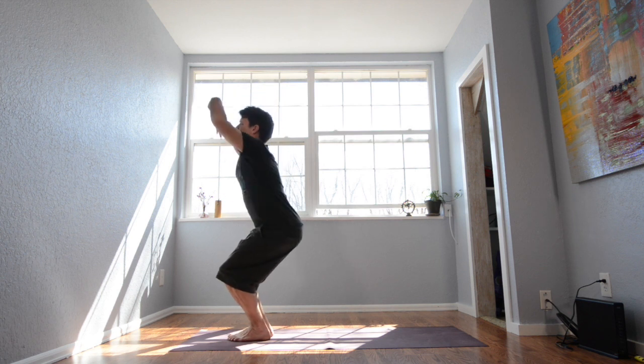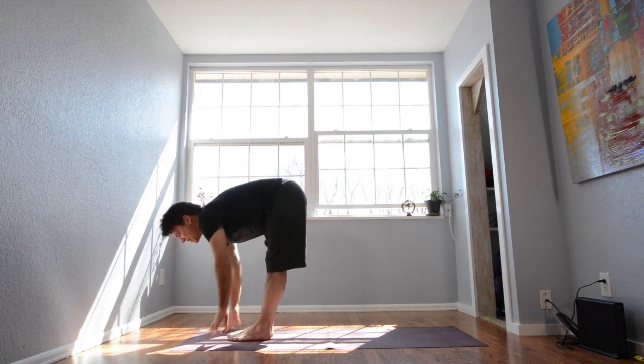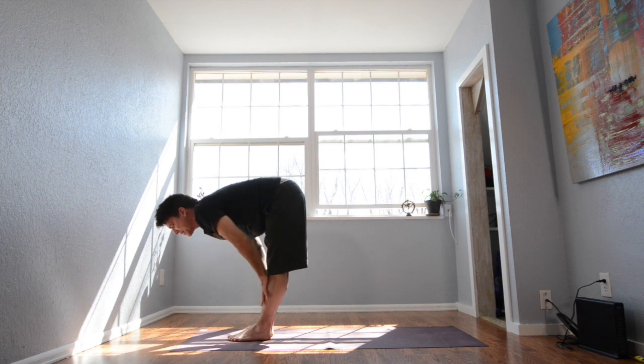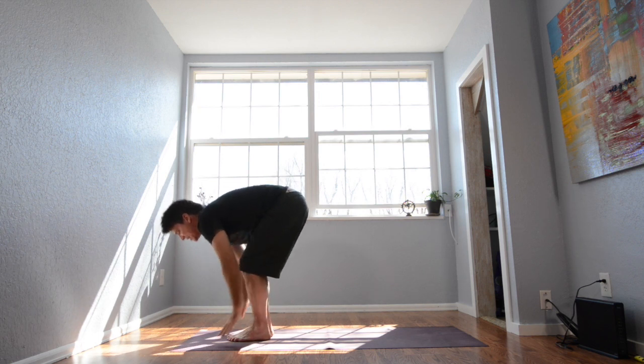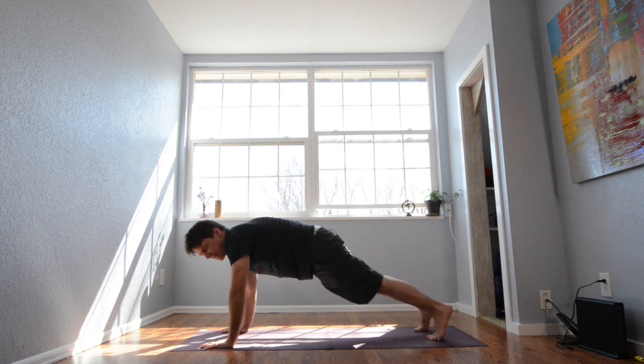Bend your knees, reach up. Utkatasana, chair pose. Exhale, fold over, Uttanasana. Inhale, halfway up, press your thigh bones back. Exhale, bend knees, hands down. You can jump or step to plank.